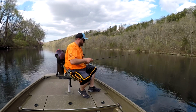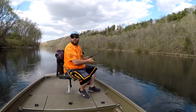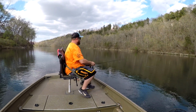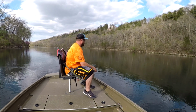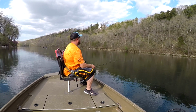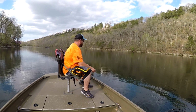And one thing to note about fishing this shallow side, fishing out towards the middle, is that as you bring the jig back towards you, it's going to get shallower and shallower. So you need to speed up the jig time as it gets closer to you, or else you'll start hitting and dragging the bottom a whole lot.